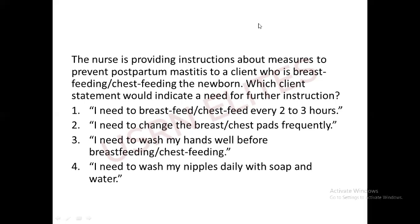I need to breastfeed every 2 to 3 hours is correct. I need to change breast pads frequently, that one too is correct. It's just like changing your clothing or your brassieres and whatever. It promotes cleanliness. I need to wash my hands well before breastfeeding. We said that it's a very good way of preventing mastitis. Hand washing. So I need to wash my nipples daily with soap, and I think the 4 is the odd one here.